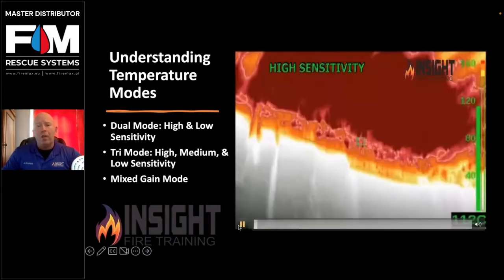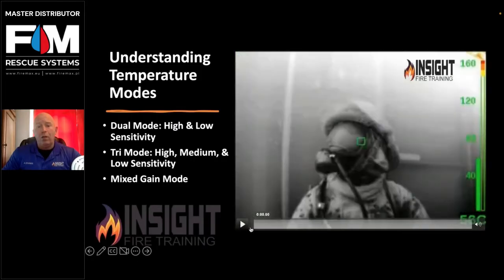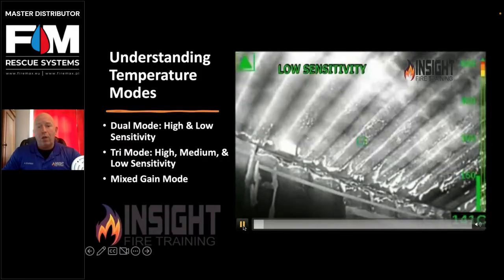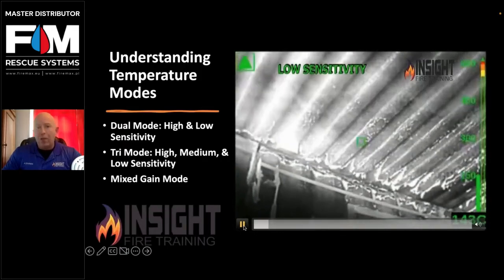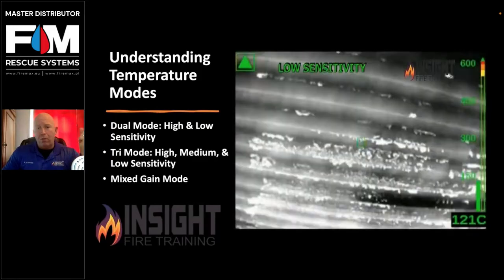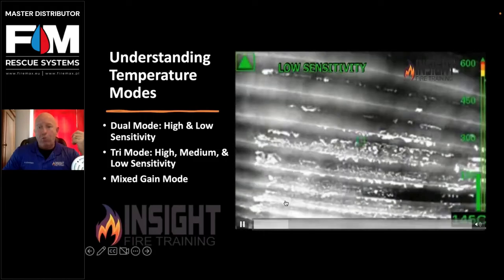Here's one camera in high sensitivity and then low sensitivity. Look at that again. High sensitivity, and then the triangle switches in and the color went away. How many would think that was safe? Watch it. All that color and then boom, triangle engages, color's gone. That could fool a firefighter.